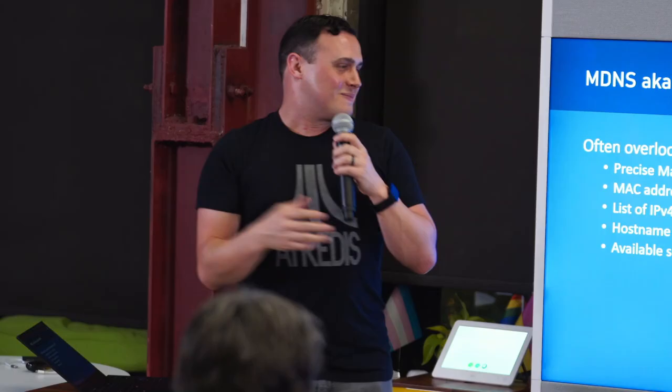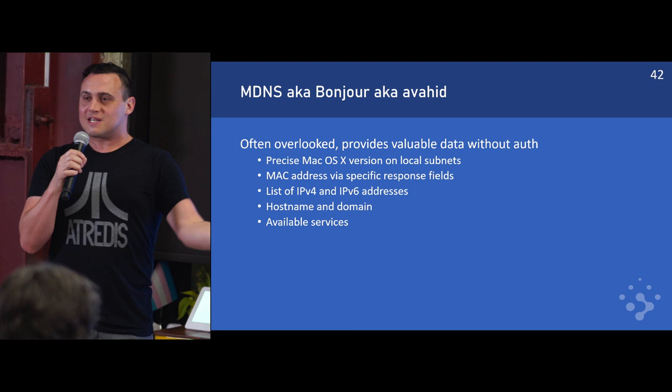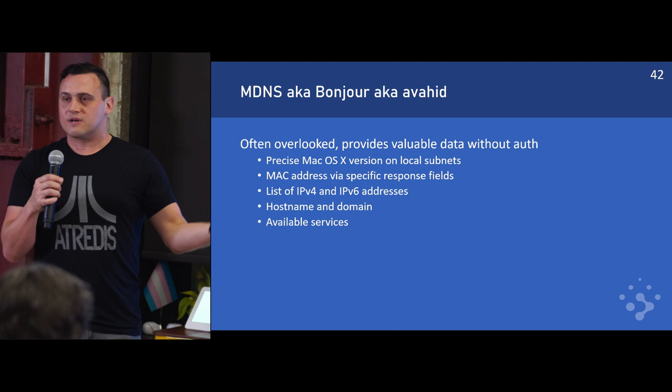Not to pick on Jazel, but Bonjour is great and mDNS is great, but it gives you back the OS X versions, the MAC addresses a lot of times. It'll actually just tell you the MAC address text field for some reason in mDNS. I don't know why. Most printers will actually tell you their MAC address through mDNS. You also see a list of V4 addresses, V6 addresses, because part of the mDNS service entry, it's not just the port number, it's also the address.